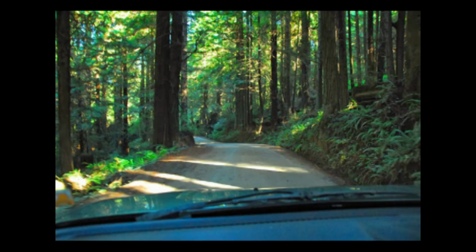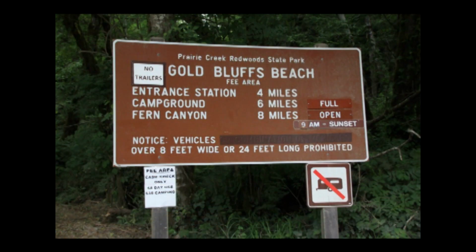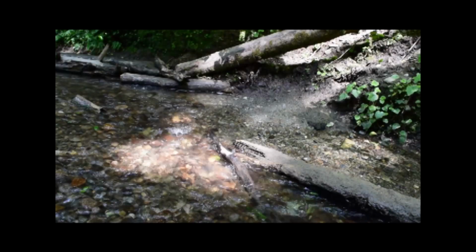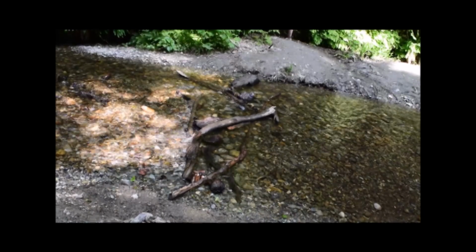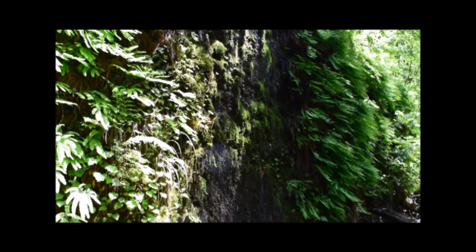Just a heads up, the road to Prairie Creek State Park is a narrow and steep dirt road and therefore no trailers or campers are allowed. Also be warned, the road to Fern Canyon may require driving through a few creeks. The depths of these creeks may vary depending on the time of year, but it's pretty common to see people with low body vehicles parking and walking the rest of the way.